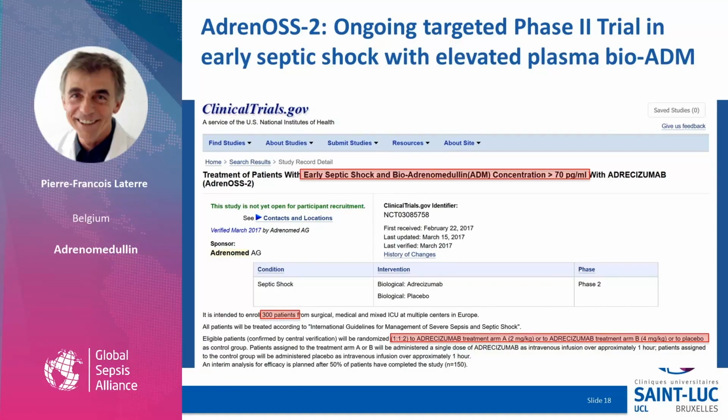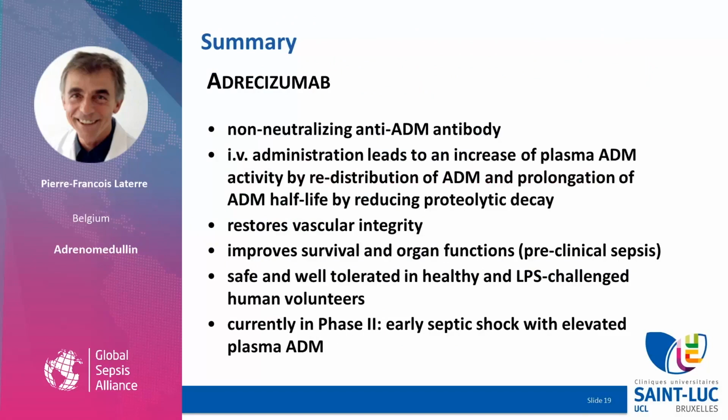And currently we have enrolled already 50 patients, and we hope to complete the study by the end of next year with the 300 patients. And the main objective is not only safety, well, secondary endpoints include the more rapid improvement in shock, the duration of shock, and the change in the SOFA score over the first 2 and 7 days with a penalty associated with mortality. So just to conclude at this point, the adrecizumab is a non-neutralizing antibody against adrenomedullin.